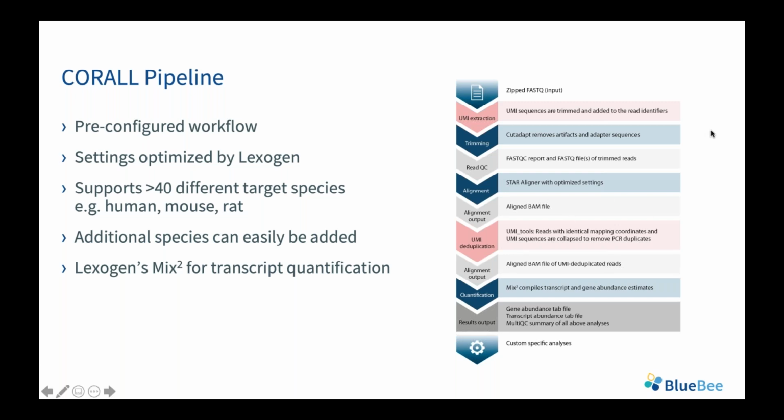The different steps in the pipeline. As already mentioned by Martina, it starts with UMI sequence removal from the actual read. Then we have some adapter removal and read trimming, removing low quality nucleotides at the 5' and 3' end of the read, using Cutadapt for that. We do some FastQC reports for the input files and for the trimmed files, so you can see the quality differences, or actually the quality increase, hopefully, after trimming. Then the next step is the STAR aligner using the defined target genome.